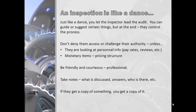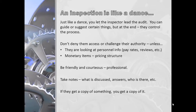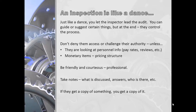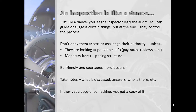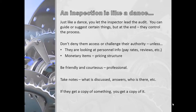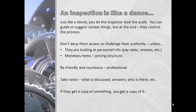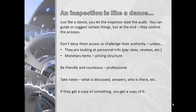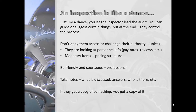The key with this is don't deny them access or challenge their authority unless they're just going out there looking for personal info, pay rates, reviews, things like that. They're looking at monetary items, fiduciary issues. Make sure those aren't something if they go out there. They shouldn't be able to go into areas that have safety issues. They shouldn't be able to go into areas that have sterility issues. Make sure you discuss with them. Yeah, it's open for them to enter and look at, but there are controls in place to control the process. Just because they're the FDA doesn't mean they can violate those.